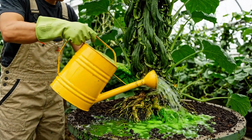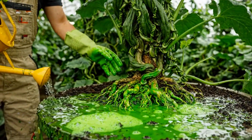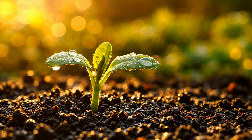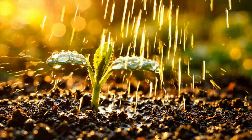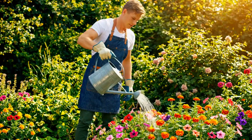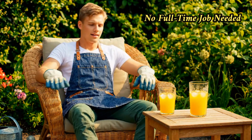Another underrated advantage is that beans don't need heavy feeding the way some greedy vegetables do. They're not the divas of the garden. Give them sun, reasonable moisture, and a weed-free start, and they usually settle in just fine. That makes them ideal for gardeners who want food without a full-time relationship with their soil.